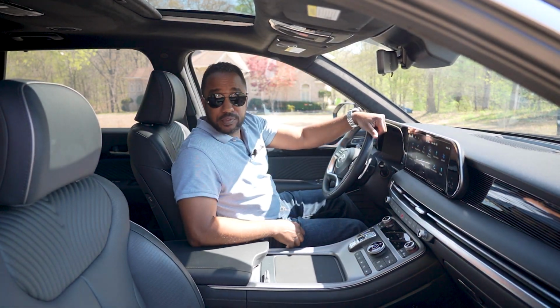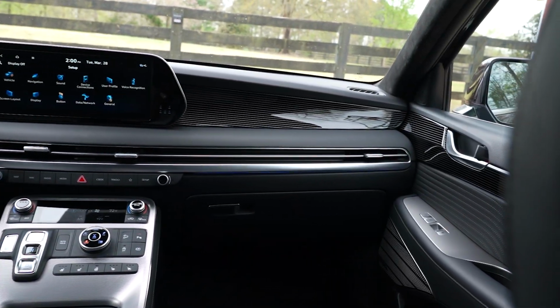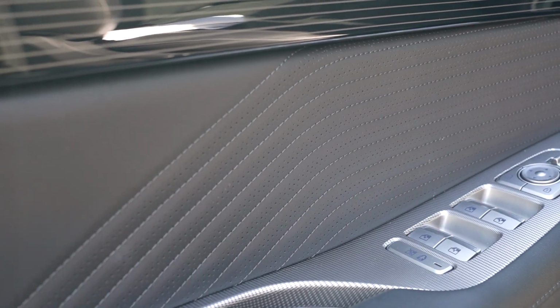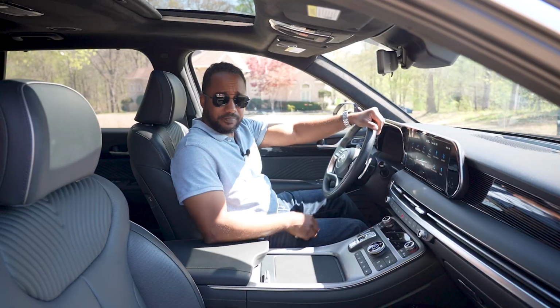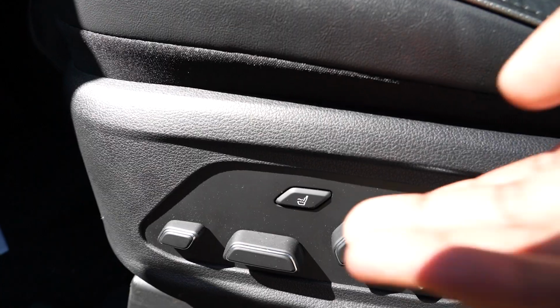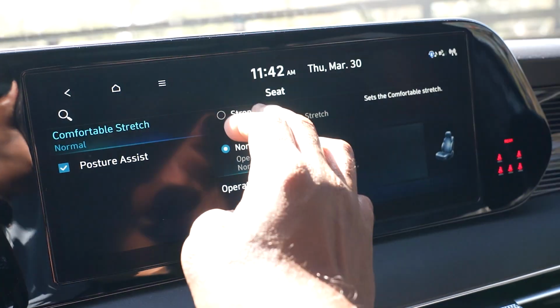Climb into the driver's seat and you'll experience a cabin that's modern yet tasteful. The door panels have inserts that are perforated and stitched, and metal speaker grills add contrast to the black motif. The steering wheel feels good, as does the leather on these seats, which have an ergo motion feature to help keep you comfortable during long drives.